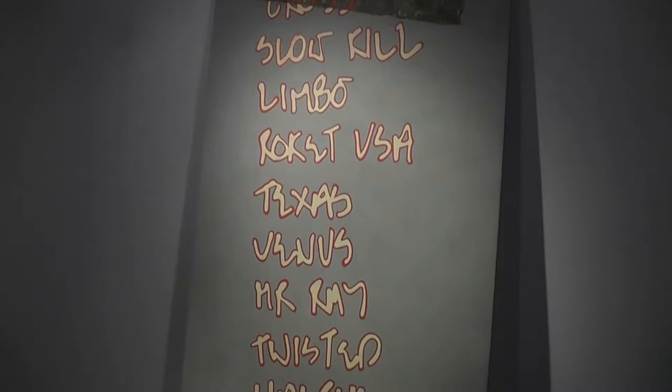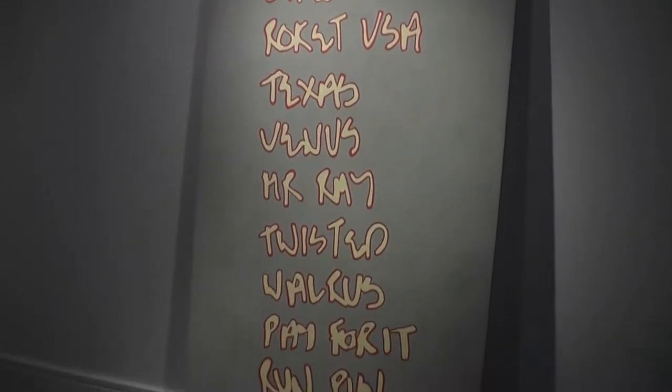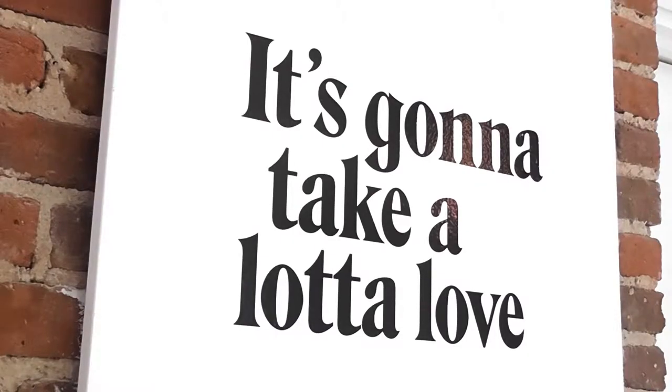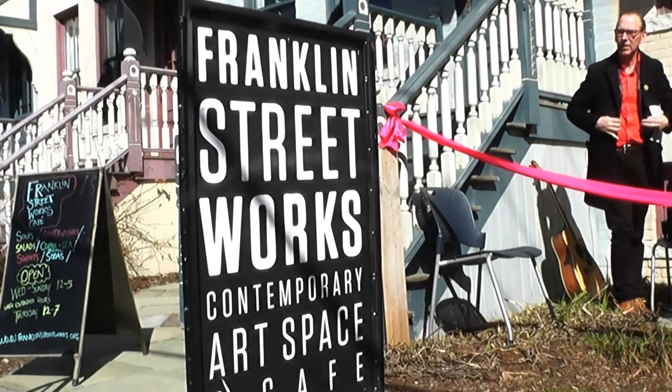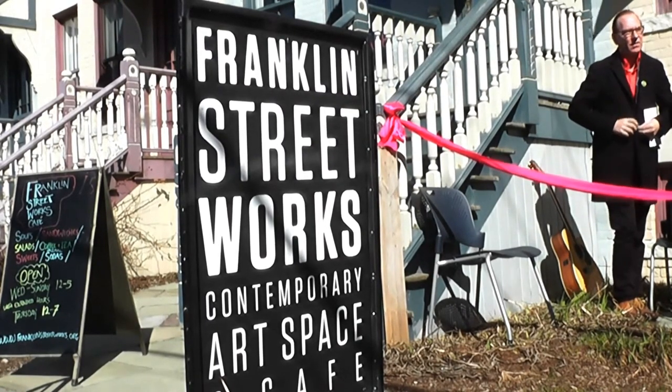The outdoor flag project is part of Franklin Street Works' Spring 2015 exhibition, It's Gonna Take a Lotta Love, a group show which will be on view at the gallery through May 24th. Campbell will be doing an artist talk and Q&A at the gallery on March 28th from 4 to 6 p.m.